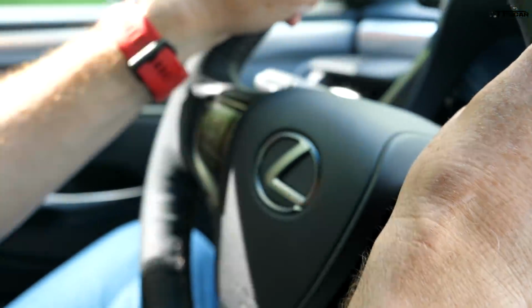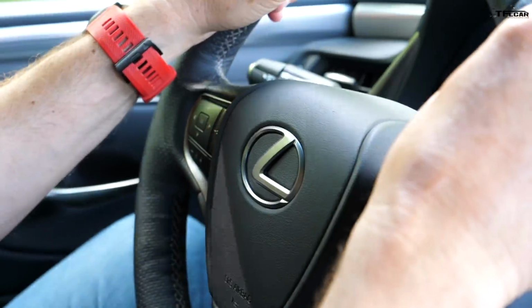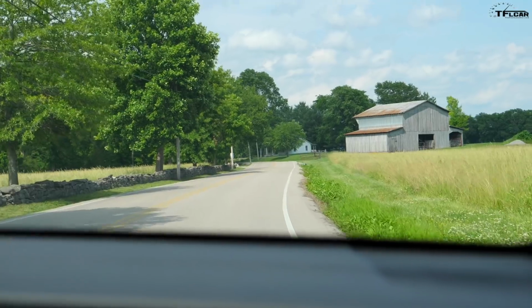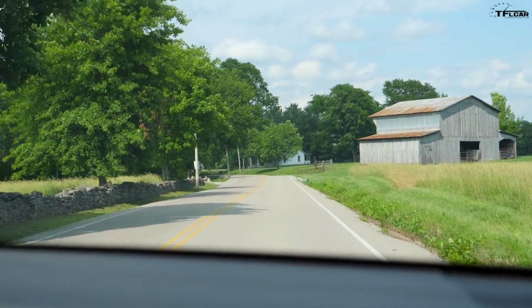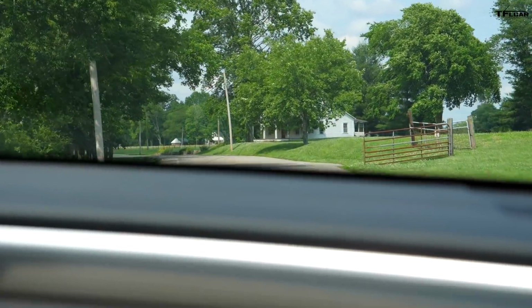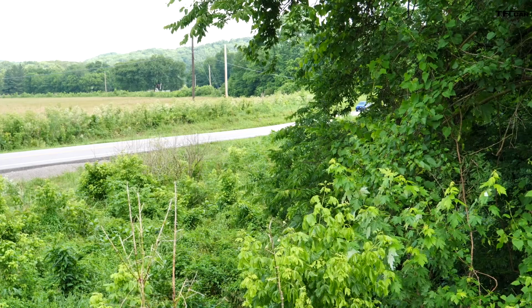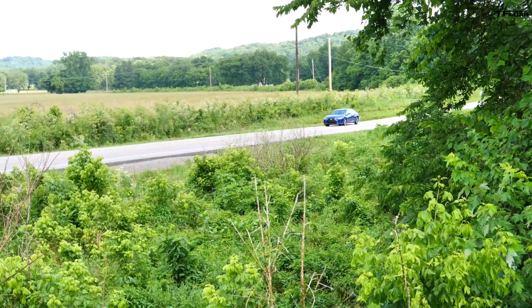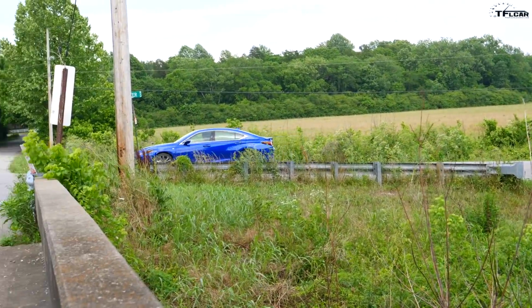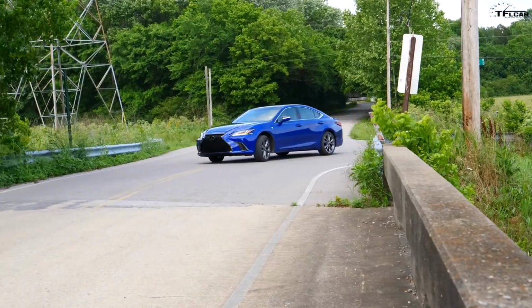Full disclosure, my mom actually owned an ES for like 10 years. And ES was always kind of the entry-level sedan to the Lexus brand. You know, a rebranded Camry or Avalon, given a little bit of that Lexus luxury. But with this 7th generation, you can really tell that Lexus has put a lot of engineering, thought, and development into this, making it its own car. Yeah, it still shares a platform with the Camry and the Avalon, and because this is their most popular sedan, it's kind of gotten that royal treatment, making it that much better.